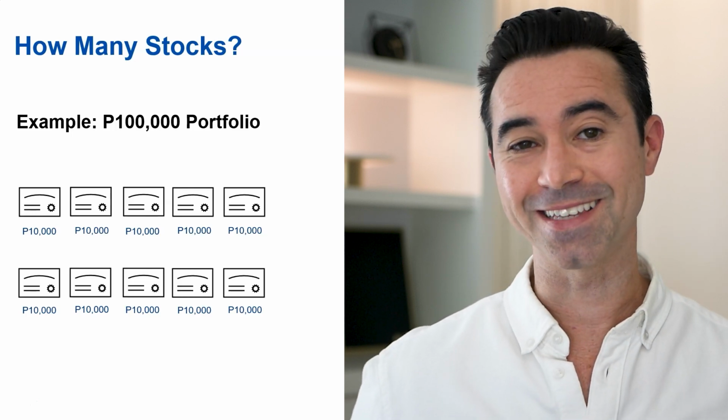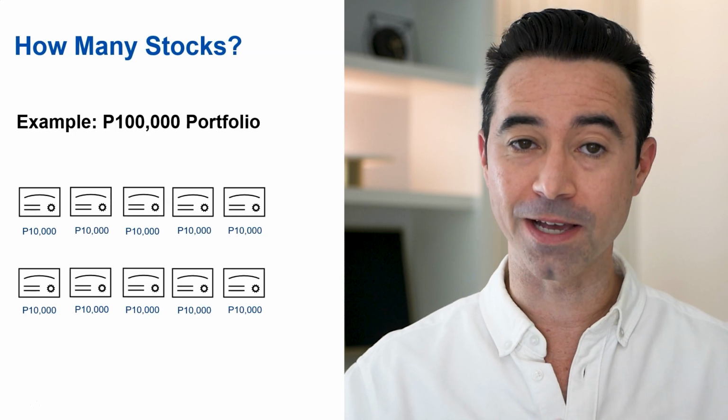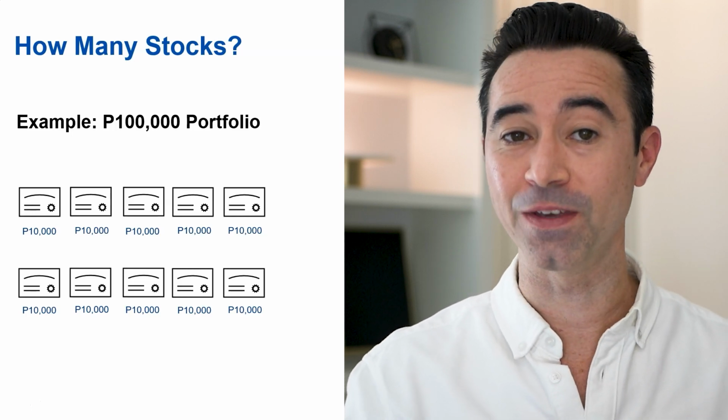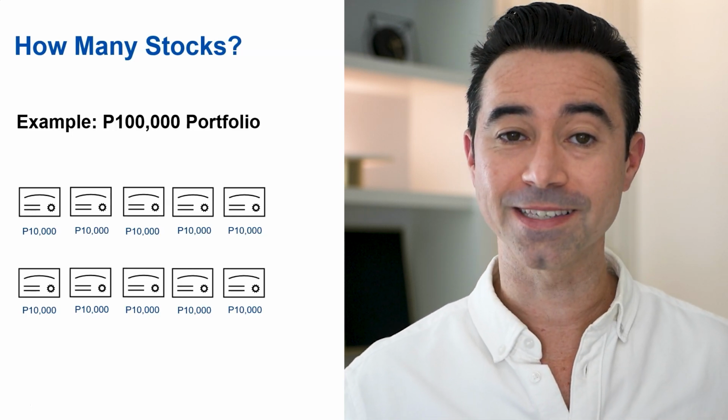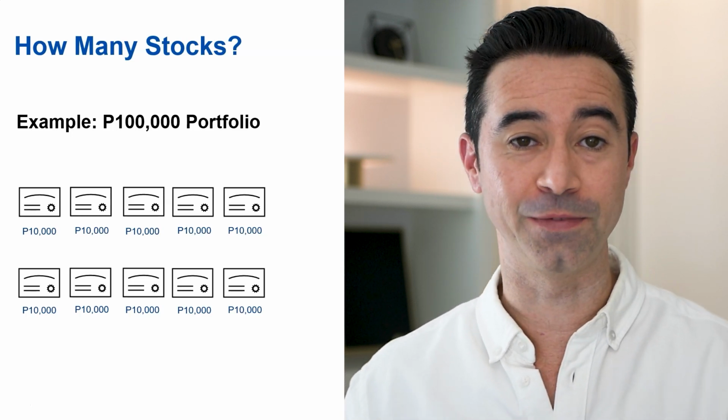And what's great about having a 10,000 peso minimum in this example is that it's more than the 8,000 peso minimum that we discussed in our fee video. If you remember, buying a stock for more than 8,000 pesos allows you to have a more competitive fee. So now I know the stock I'm going to be purchasing, we're going to assume I have 100,000 pesos in my account and I'll be buying 10,000 pesos of stock in AP.